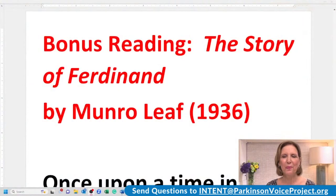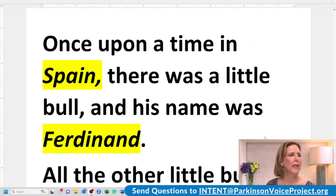We're going to move on to the bonus reading. And there's the bell. Swallow with intent. We're going to read just a little bit, just a paragraph of the story of Ferdinand. All right, now from 1936. Let's read with intent. The bonus reading is about building strength and endurance because we go from one sentence to the next without stopping. Doesn't mean you hold your breath or anything. You take a breath when you need to, but you read with intent.